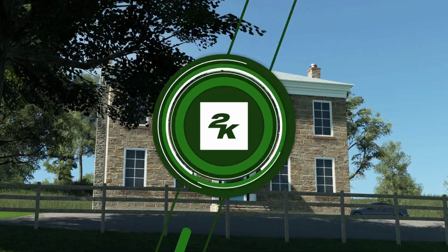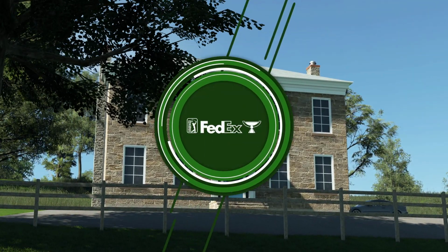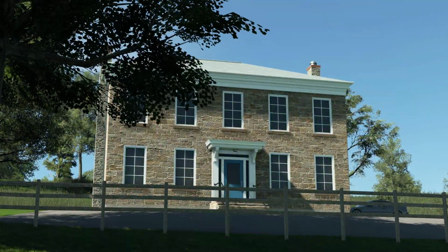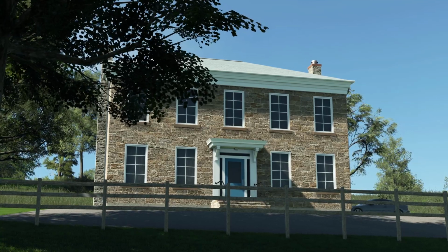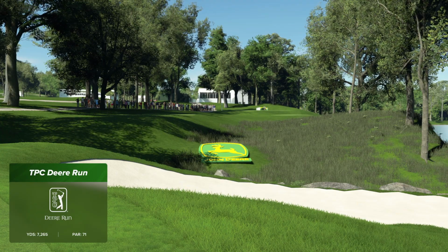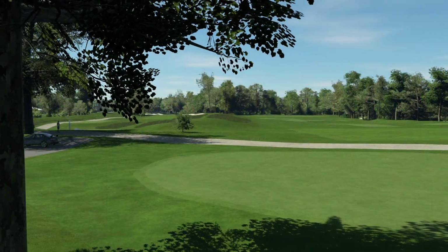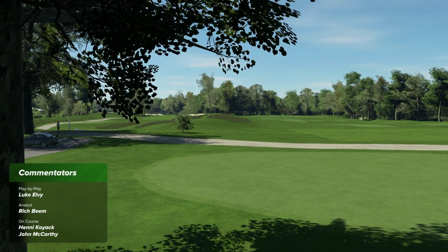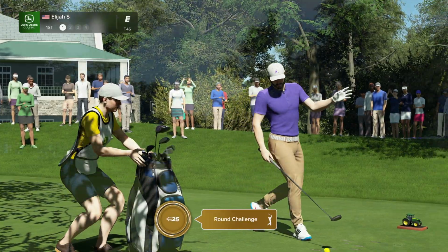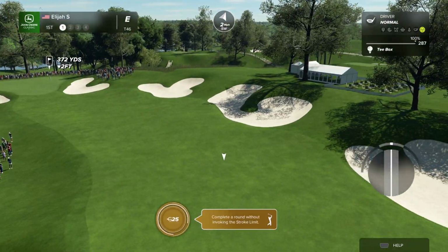2K Sports and the PGA Tour, proud to bring you the season-long race for the FedEx Cup. We're at the John Deere Classic. Today's coverage is about to begin. I'm Luke Elvey alongside Rich Beam in the booth, and it's a hello to Henny Koyak down on the course following our featured group. Thanks, Luke. Hi, Rich. Yeah, there will be fireworks out there today, let me tell you. These two players have been going back and forth at each other on social media. They have something to prove out on this golf course today.